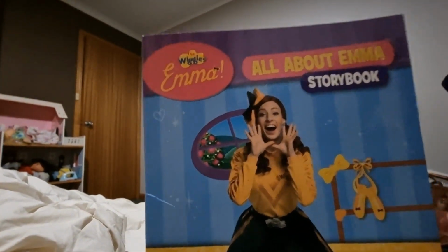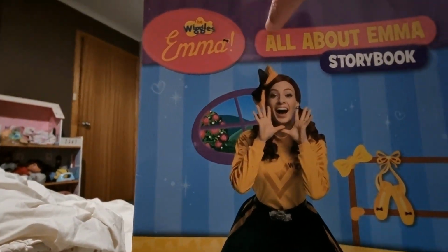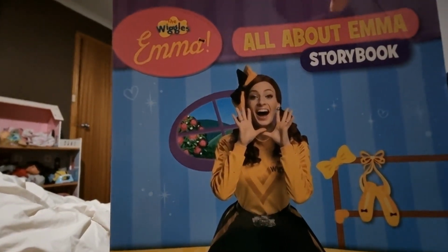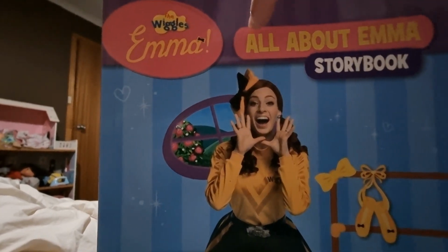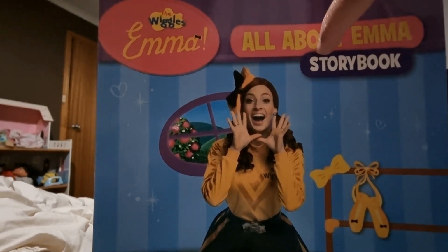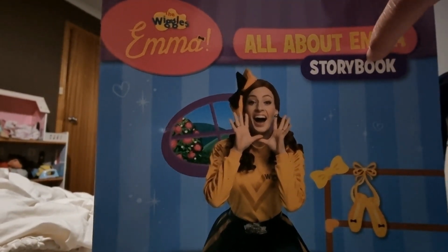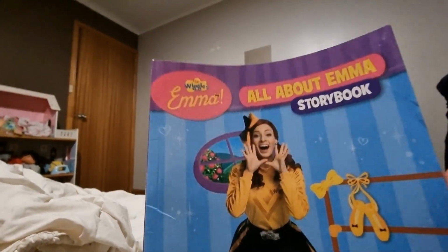And also a Lego book. Okay, so Sarah, can you spell this with me? A-L-L-A-B-O-U-T-E-M-M-A. Good job. This one, S-T-O-R-Y-B-O-O-K. Storybook. Well done. So we're going to get to know Emma the Wiggles better.